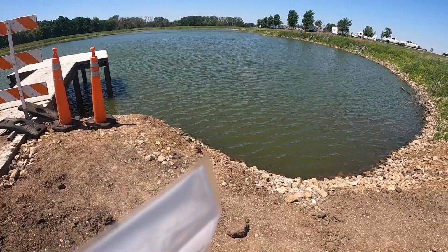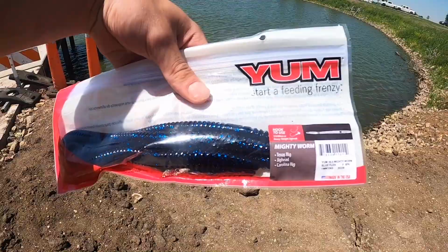Today, we're going to be fishing with these mighty birds. They're 10 and a half inches. And we're going to be fishing for some bass here. So, let's get after it. Let's start fishing. Alright, so first cast.